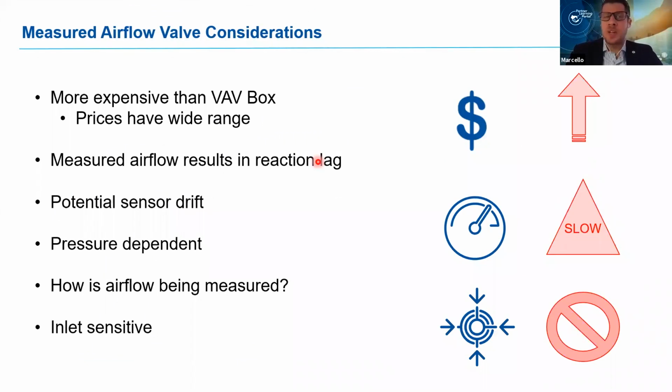So it's more expensive than a VAV box because it's more precise, first of all. We have high precision sensors within our Eco Air valve to maintain accuracy across the entire operating range of the valve within plus or minus 5%. It's still measuring variation, in this case of differential pressure, to adjust the airflow. So we might have some latencies in the response. We may also have potential sensor drift across the lifetime of the valve.